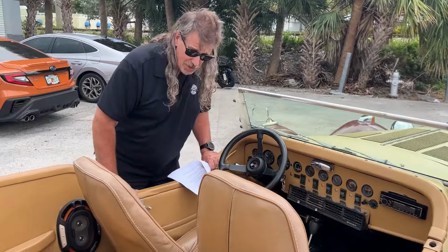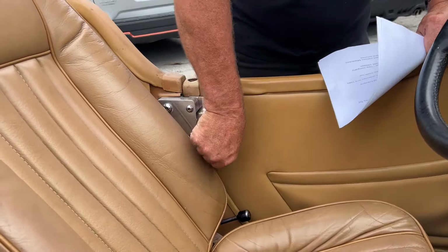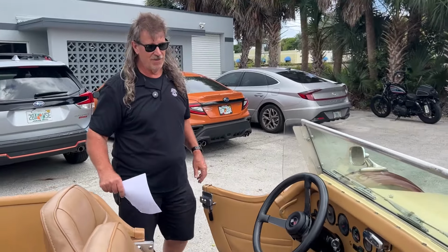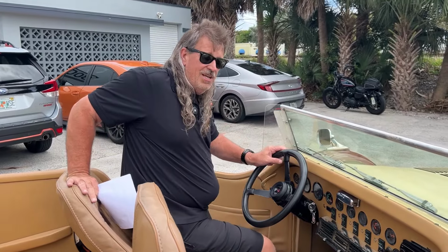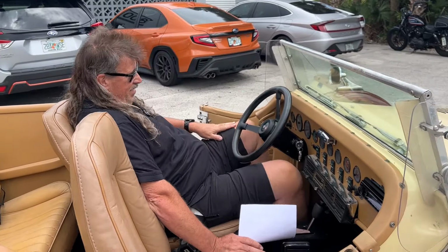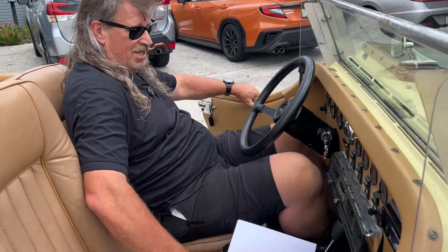So the door latches will confuse the hell out of you. So that's unlocked, and then that's open. It took me about 15 minutes to get in it the first time. And it was not designed for somebody that's 6'2" with size 12 feet, because the brake pedal and the gas pedal are pretty much on top of each other.